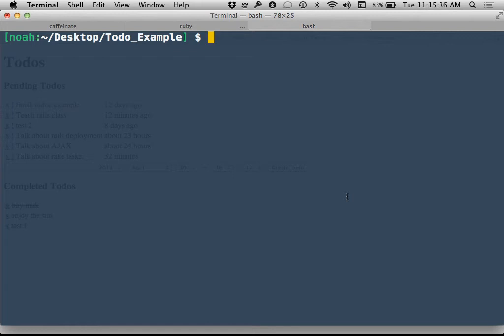Right? The only thing that we then lack is the ability to write a rake task that could do something like go and clean off all the completed to-dos for us. Right? So that's basically what I wanted to show you how to do today. It's really not all that difficult. Right? Maybe we'll have a quick class. We'll see how it goes.